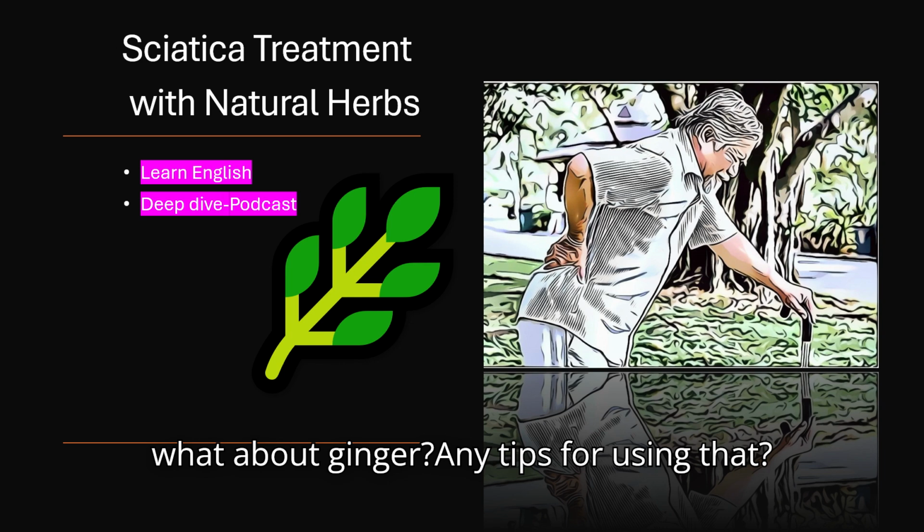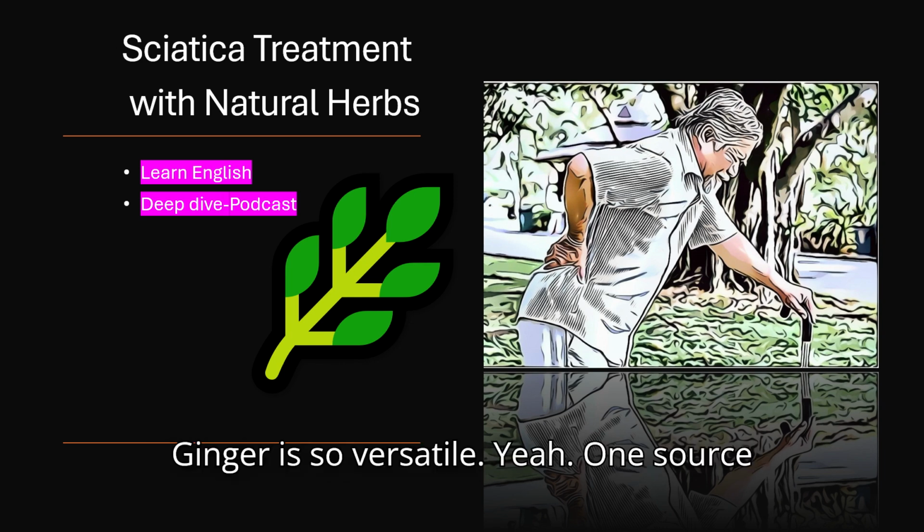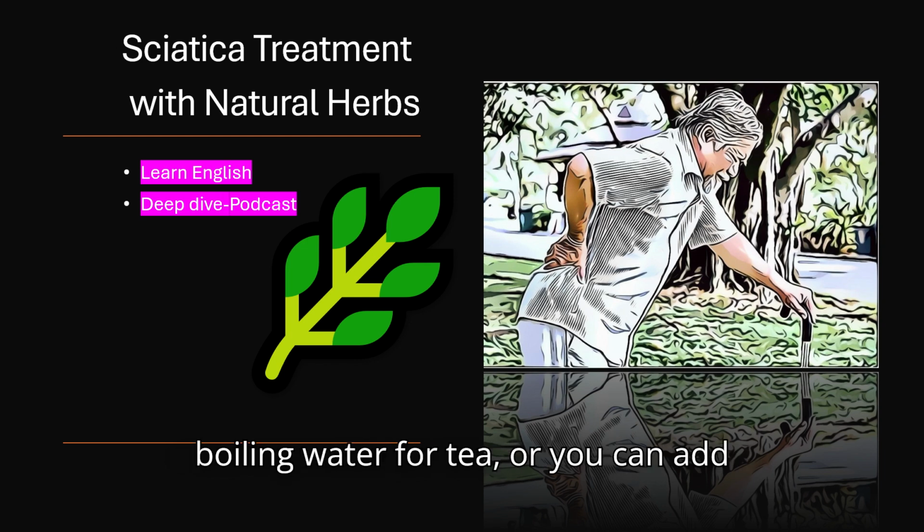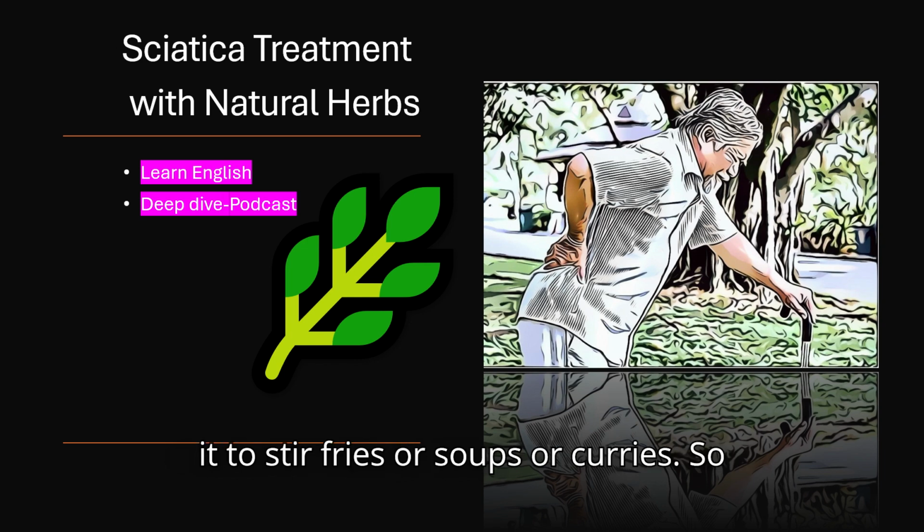Now, what about ginger? Any tips for using that? Ginger is so versatile. One source recommended grating fresh ginger into boiling water for tea, or you can add it to stir fries or soups or curries. So many good options.